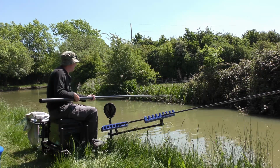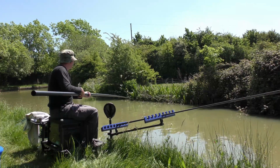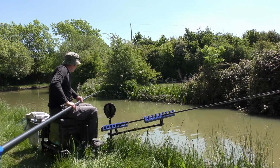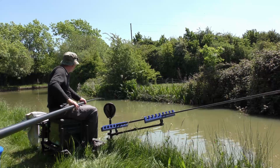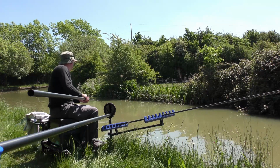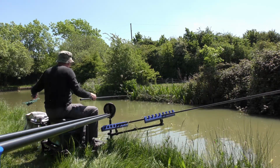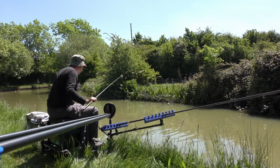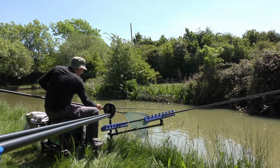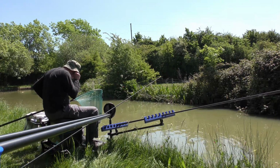Oh, and we're in again. Oh, that's a good fish. I'm on a 3 to 4 elastic on this rig, and I've got a 5 to 6 on the other rig. Nice skimmer. He's a fat little one, that one.